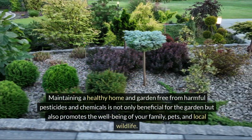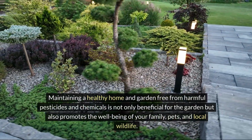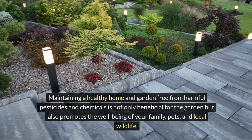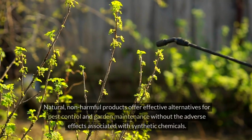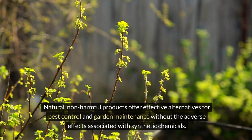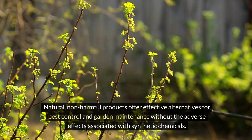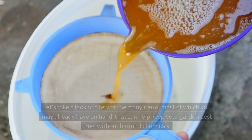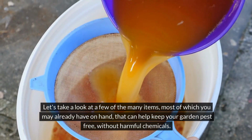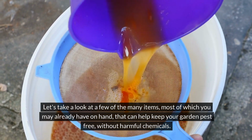Maintaining a healthy home and garden free from harmful pesticides and chemicals is not only beneficial for the garden, it also promotes the well-being of your family, your pets, and local wildlife. Natural, non-harmful products offer effective alternatives for pest control and garden maintenance without the adverse effects associated with synthetic chemicals. So we're going to take a look at a few of the many items, most of which you probably already have, that can help keep your garden pest-free without harmful chemicals.